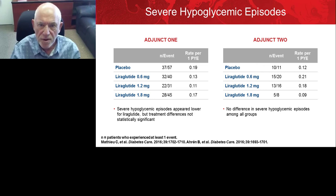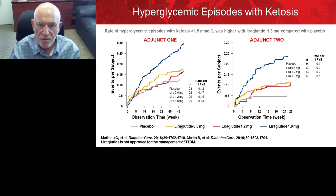This slide shows the hypoglycemic episodes in detail with liraglutide, the event rate per year with placebo, and with liraglutide, the event rates were not very high, but in ADJUNCT 2, the rate per year with placebo. The difference in hypoglycemic episodes were present amongst all groups. Now, the hypoglycemic episodes with ketosis, as you can see here with the highest doses of liraglutide, the 1.8 milligrams here in ADJUNCT 1 and ADJUNCT 2 was associated with ketosis.